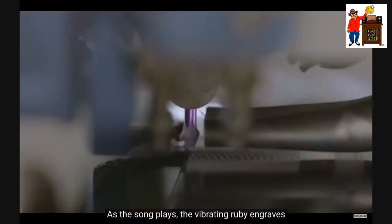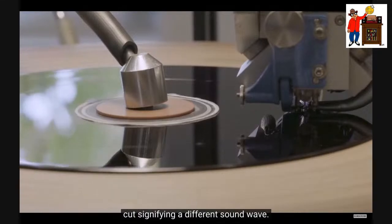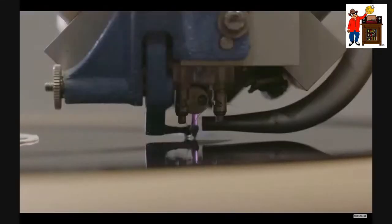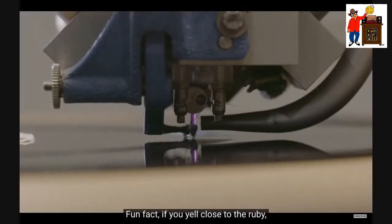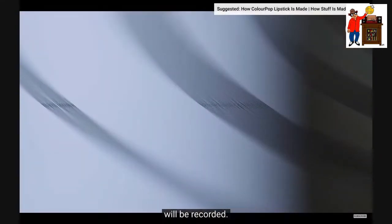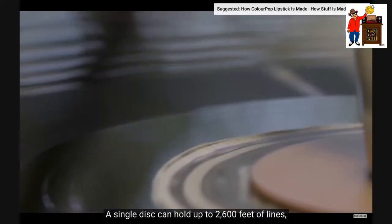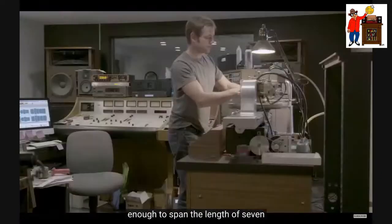As the song plays, the vibrating ruby engraves specific grooves into a lacquer disc, each cut signifying a different sound wave. Fun fact, if you yell close to the ruby, it will engrave your sound waves and your voice will be recorded. A single disc can hold up to 2,600 feet of lines, enough to span the length of 7 football fields.